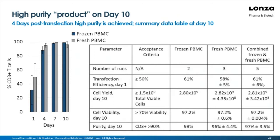We actually ran 2 rounds of frozen PBMC and 3 fresh PBMC that were directly isolated from the fresh leukopak. And the transfection efficiency passing criteria is more than 50%. From the frozen and fresh, we have about 60%, which is quite encouraging. For the cell yield, the requirement is 1.5 times 10 to the power of 9. But as you can see, on day 10, using the Cocoon system, we are close to double the acceptance criteria, at 2.8 times 10 to the power of 9.